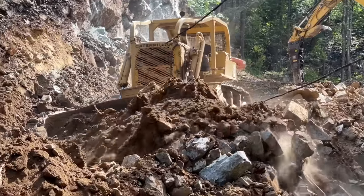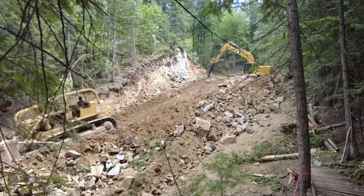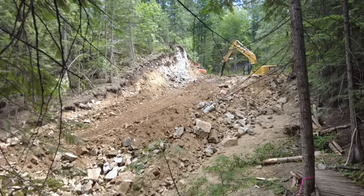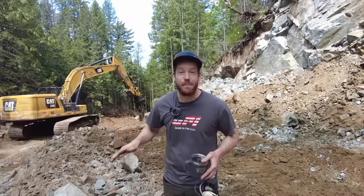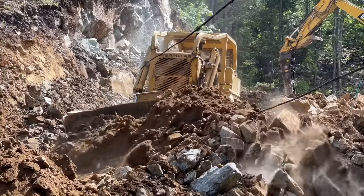And then what I'm doing is called slot dozing. So basically I'm cutting a trench that I keep the dozer in while I move the material down the hill, and that keeps the material contained in the blade. If I was cleaning it up as we went, then all of that material would just be falling off the side the whole time, and there's no way that I could push it that far, because our push from the top to the bottom is as much as 700 feet, which is a long ways for a dozer to push.